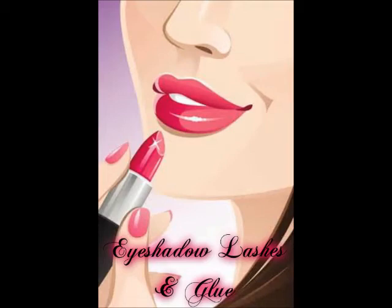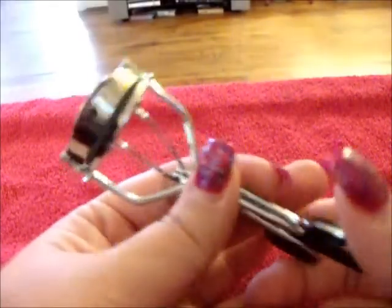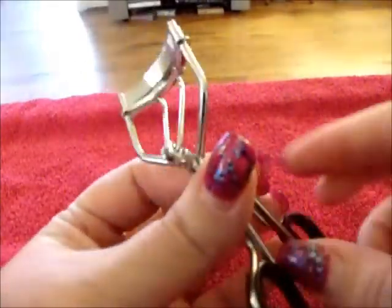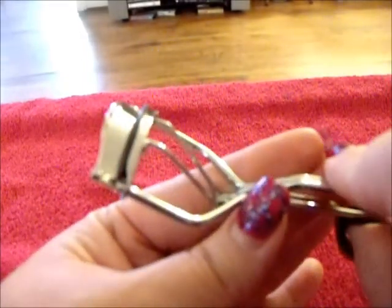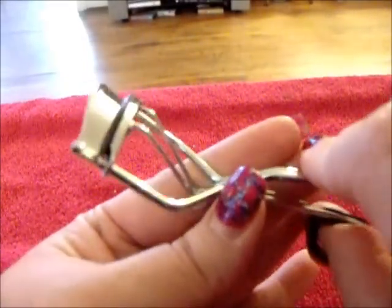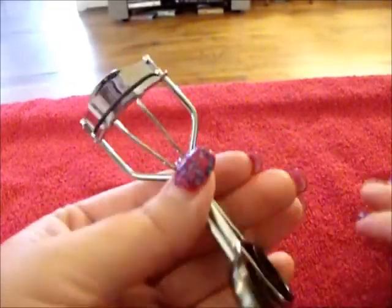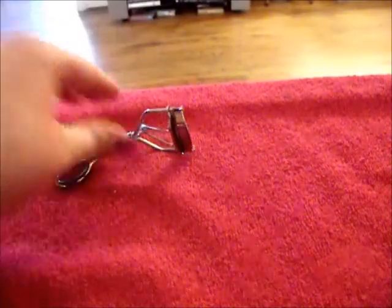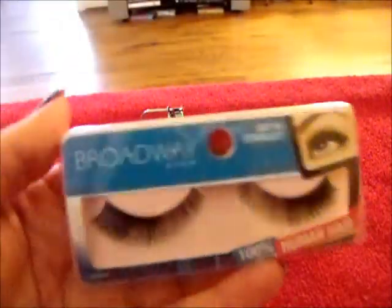Then my eyeshadow lashes and glue, my false eyelashes and glue. Now, this is my eye curler that I bought from my local dollar store, because I've never curled my eyelashes before, and so I thought, well, I'd get one. They don't cost that much, and so I bought me one, and I use it every once in a while, but not all the time.